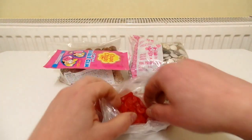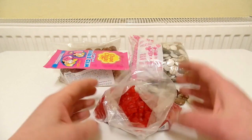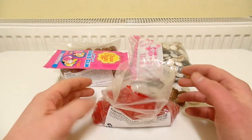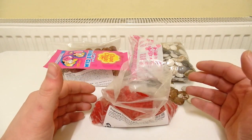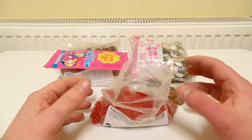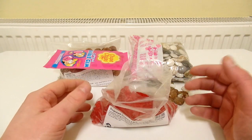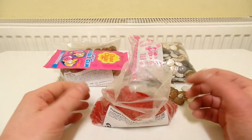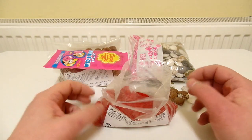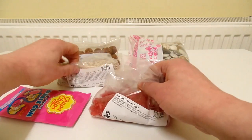So overall, these are not too bad. They are fairly pleasant. I will give them a 6 out of 10. That's mainly because I would have scored them higher, but because the flavour is quite weak, I'm only going to give them a 6 out of 10. If it was stronger, then I'm thinking I'll probably give them about a 7 out of 10. You know, they're fairly pleasant. So let's try the Choc Lick next.